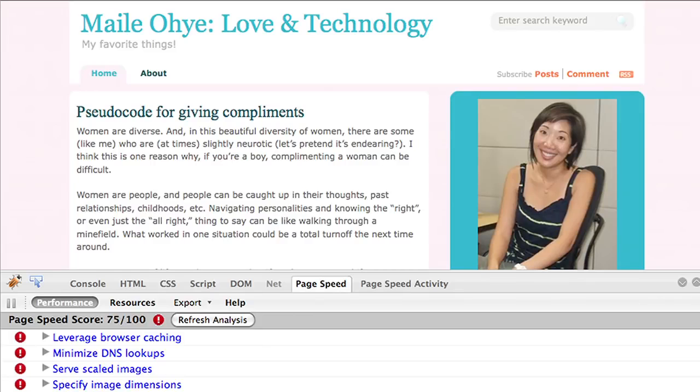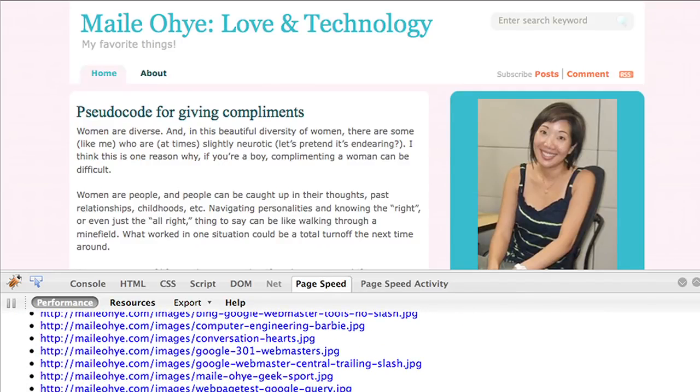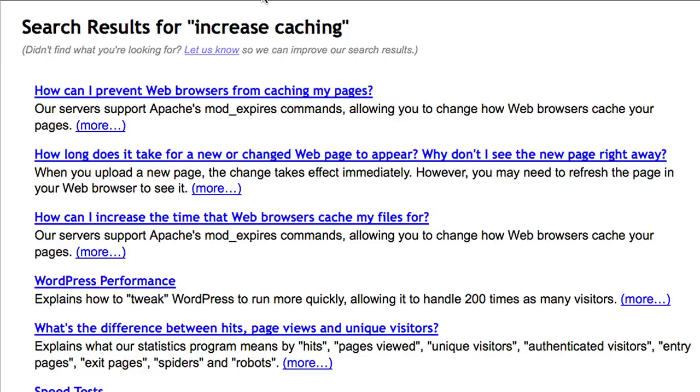So let's take a look at this first one, leverage browser caching. Browser caching is the idea that on subsequent visits to a website, they don't have to retrieve the content again because it's actually stored in the cache. So I went to my hosting site and looked up, how would I make this work? So I looked up increase caching. There, on the support pages of my hoster, I see how can I increase the time that web browsers cache my files for. So I went ahead and clicked that.